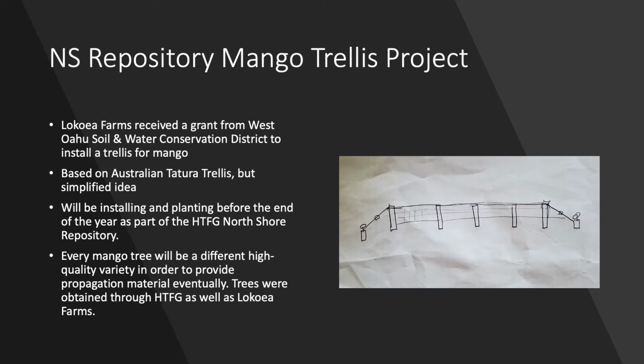So we're kind of figuring out the final details on that, but we'll be installing and planting that by the end of the year. And we got some money, thank you, from the West Oahu Soil and Water Conservation District to do this project. I have the mango trees ready to be planted already, and I can't remember exactly how many, I want to say about 20 different varieties. So each tree in this trellis will be a different type of mango, with the idea of testing them out in my location for my own personal farm reasons, as well as providing propagation material for HTFG members.